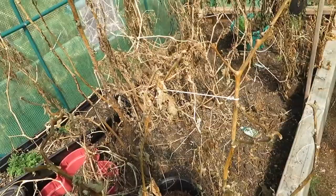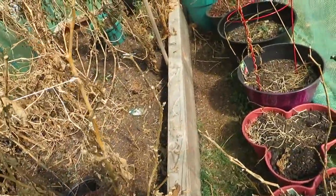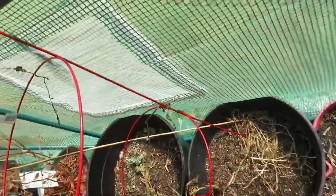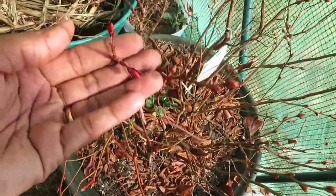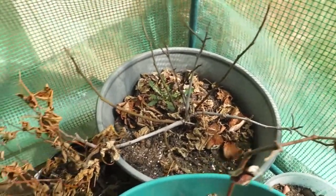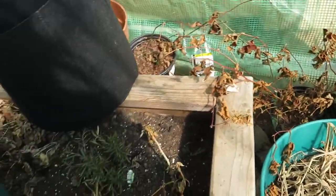As you can see, I didn't pull anything up last year. I left everything, so I will pull up everything and then we get to see what is going to volunteer themselves up. I'm gonna water this bed. The blueberries, as you can see, are doing their thing. Let's see about the fig too. Okay, I think everybody needs a drink of water.